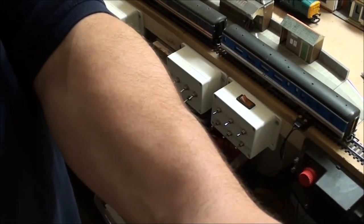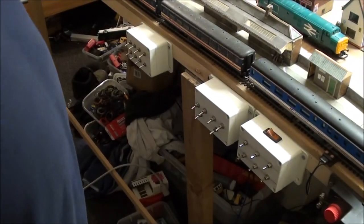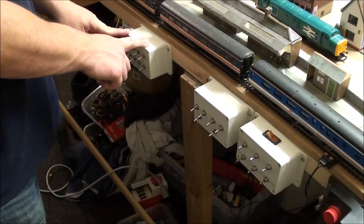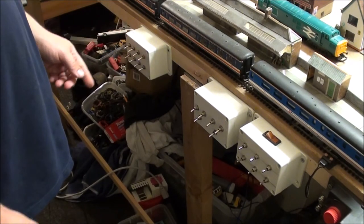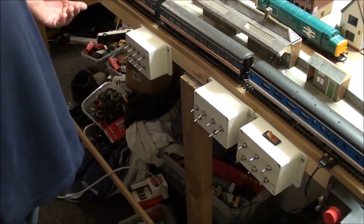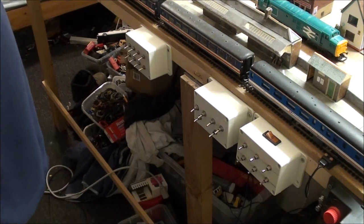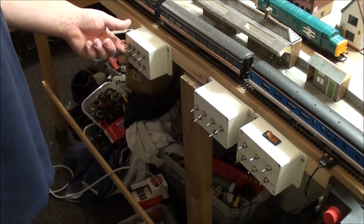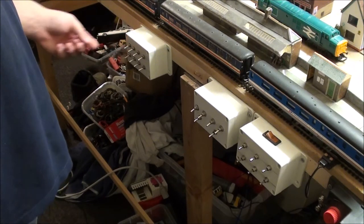Right, and just drop you down here to where my switch boxes are. You may notice that I've gone from 2 to 3. This is the one I've actually built to operate the lighting. I don't think I'm going to switch anything else. I can't think of anything else that I would need to switch on this layout. But I will need to use, well, this one is in use. That's for the cottage and street light on the corner there.